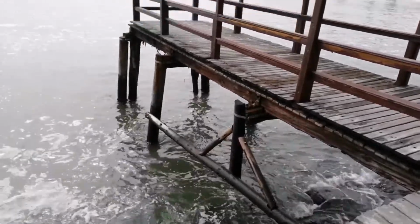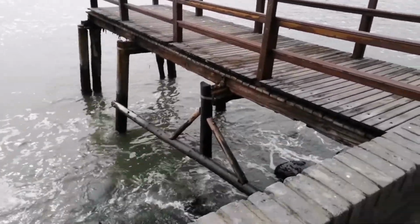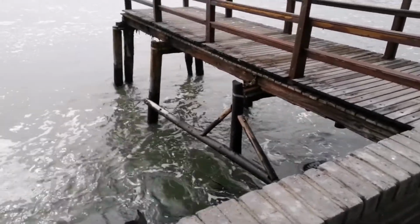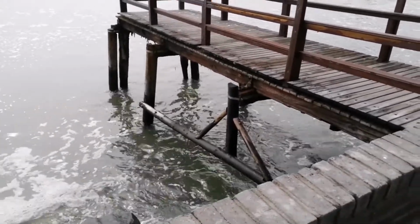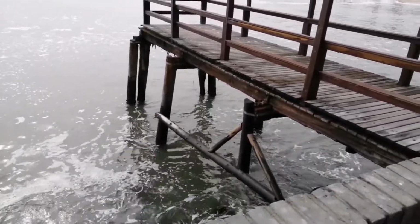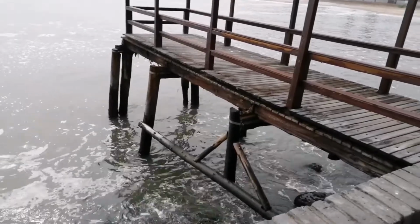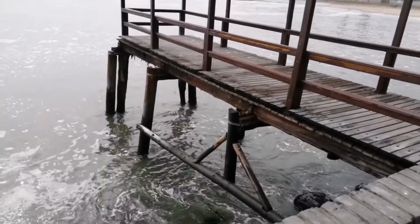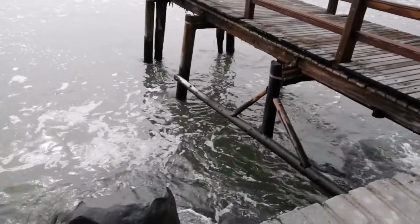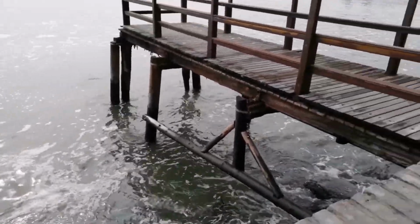Hey, you know, I'm so fearful of water, because I can't swim. I always feel like, if anything happens, what do I do? Okay, tell me, guys, do you also have fear of water? How do you handle being in places like this?